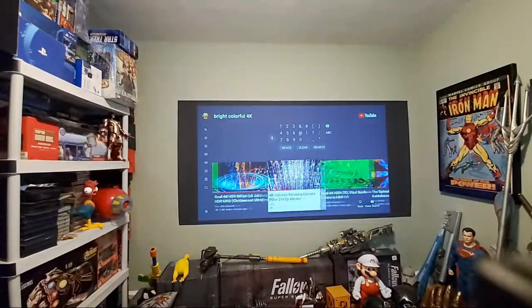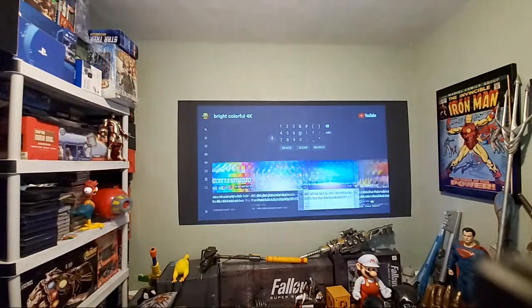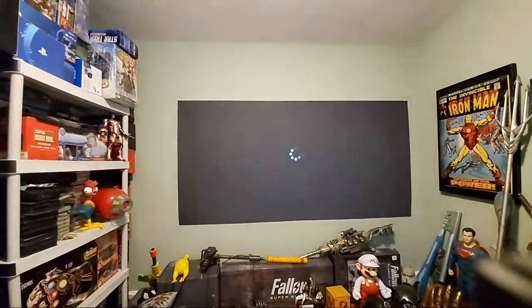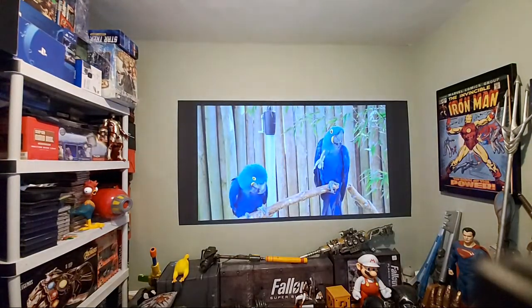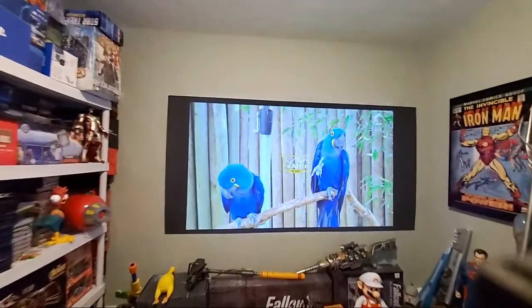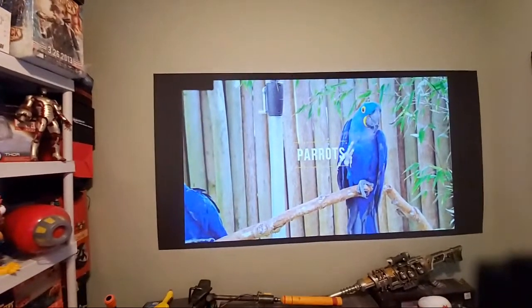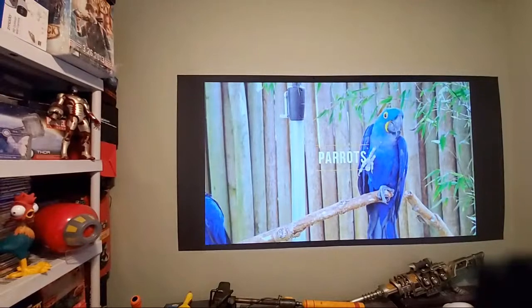The gecko. Well, that wasn't a gecko, something else completely different. Okay. I'll put you right up here so you can see that right up close. There you go.